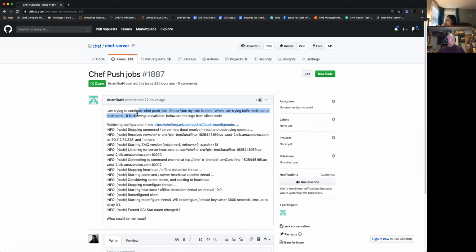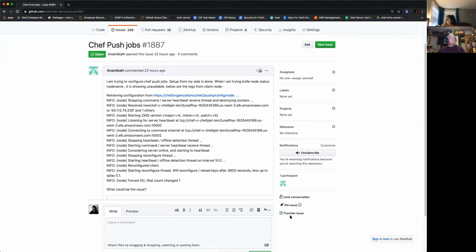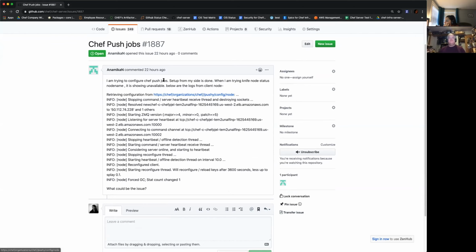Technically, this doesn't belong here. It's push jobs. It is public. Hey, I can transfer this over there, and then we can look at it there. I might do it, just a real quick drive-by. See? There is a transfer issue thing here. Cool. I hadn't seen it until today.